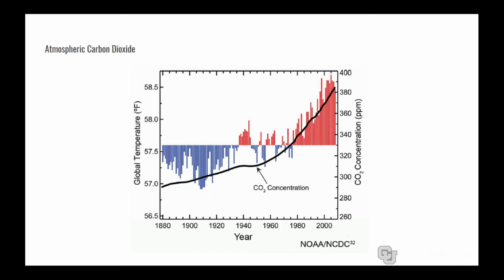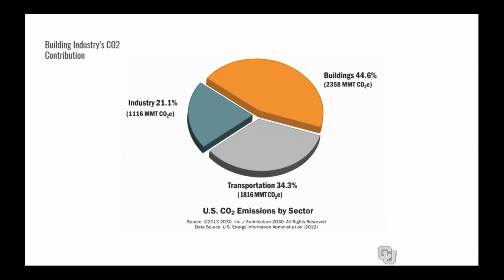And one of the biggest ingredients in climate change is atmospheric CO2, which is trending upwards and has record levels in our atmosphere. And as an architecture student, this is quite alarming to me due to the fact that buildings are responsible for almost 45% of carbon dioxide emissions, the largest industry for these types of emissions.